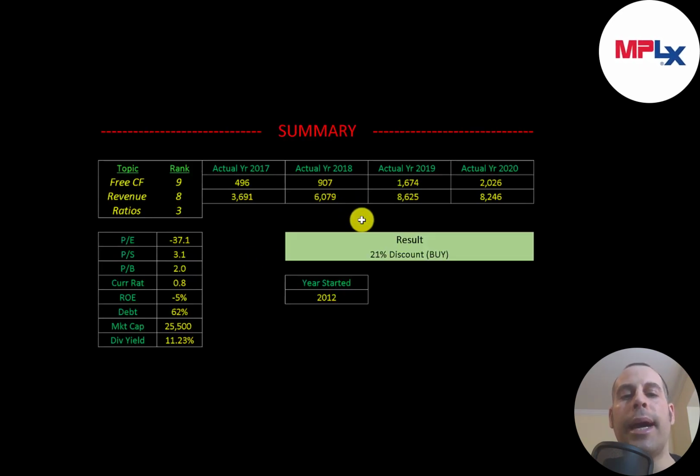So to summarize, I have them trading at a 21% discount. This is one of the larger midstream companies. Midstream companies do provide a very necessary product, oil, which is so important for our everyday lives. And they also pay a really nice dividend, and they haven't been cutting their dividend. So if you're looking for a dividend stock, this could be it.